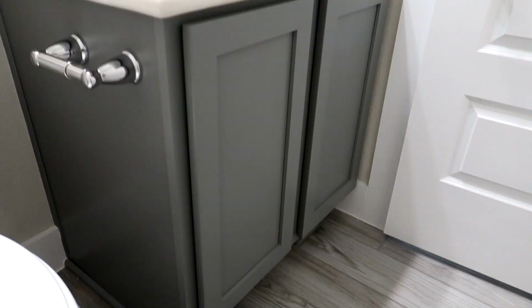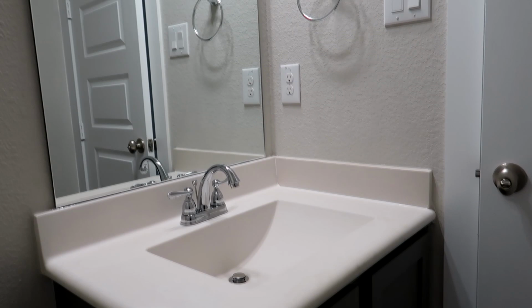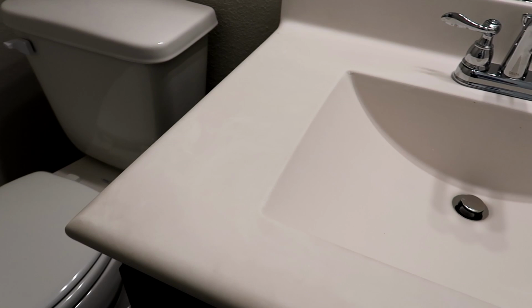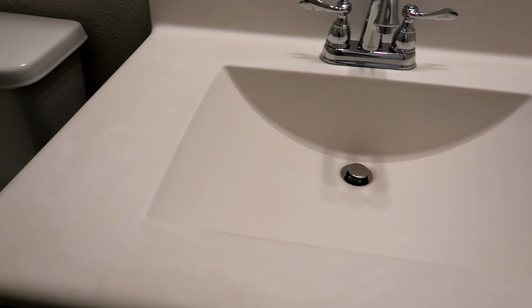The cabinets are the same color as what we have in the kitchen. They are a shaker style cabinet, very clean lines. I didn't want any intricate little designs in there. Countertops are a cultured marble. I have a really weird thing about sinks. I don't like it when there's a lip on the sink, which is in our kitchen, but every other sink itself is just flush and kind of inlaid into the countertop.